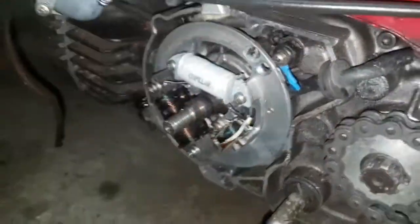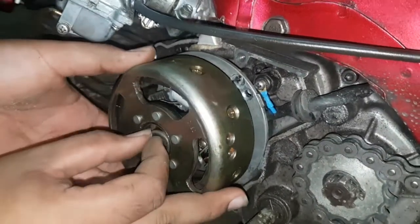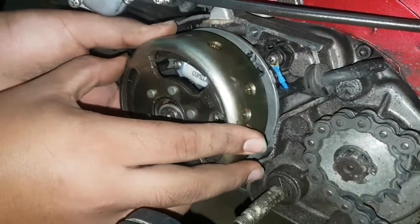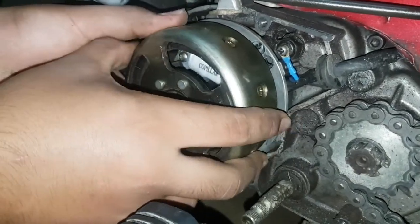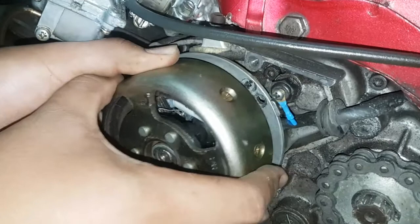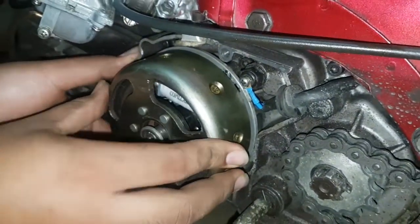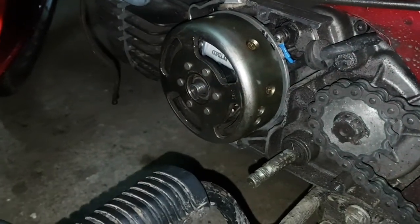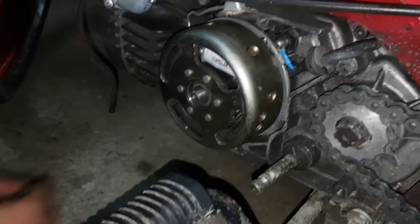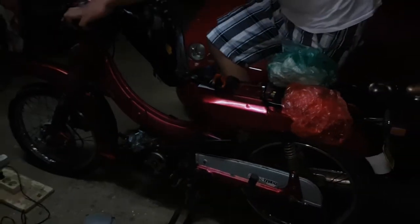And let's just check for clearance. Yeah, check the clearances and good to go. I really doubt that it will rub, but probably won't. Yeah, the clearance is good. That's good. Okay, so how much difference do you think it will have? Wait and see.